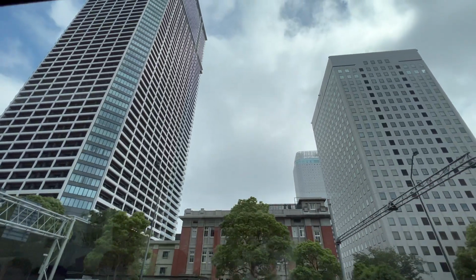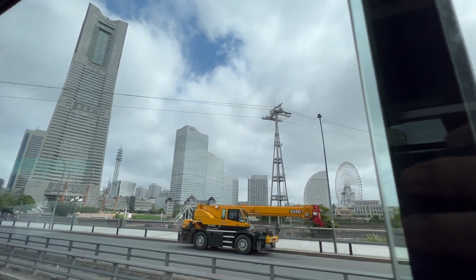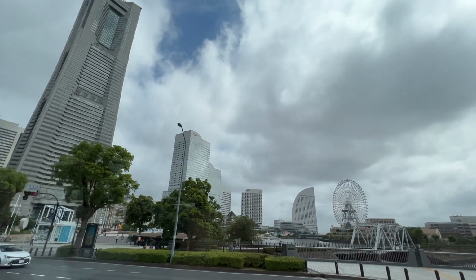We are off to find the legendary city of Kamakura. This is Yokohama Landmark Tower. That's Yokohama Railway Yard and Dockyard.